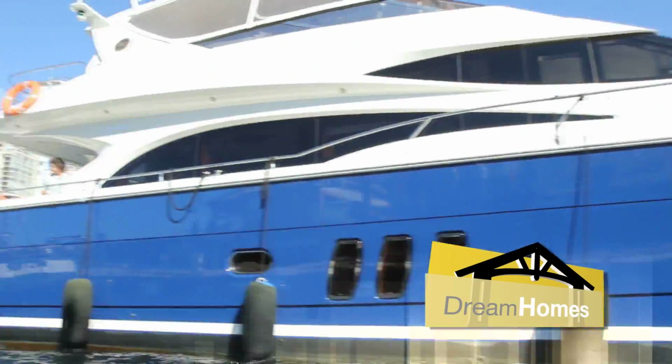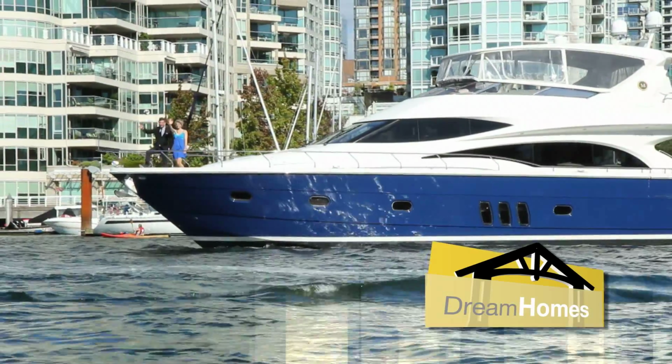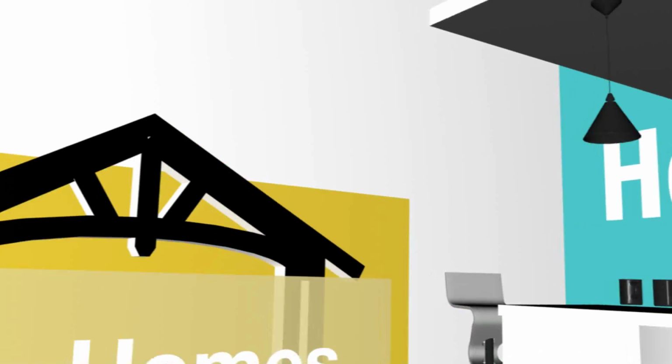In fact, this boat has it all. And after the break, we'll tell you if Peter finally gets to be the captain. Hello, Captain Verge behind the wheel of the boat.